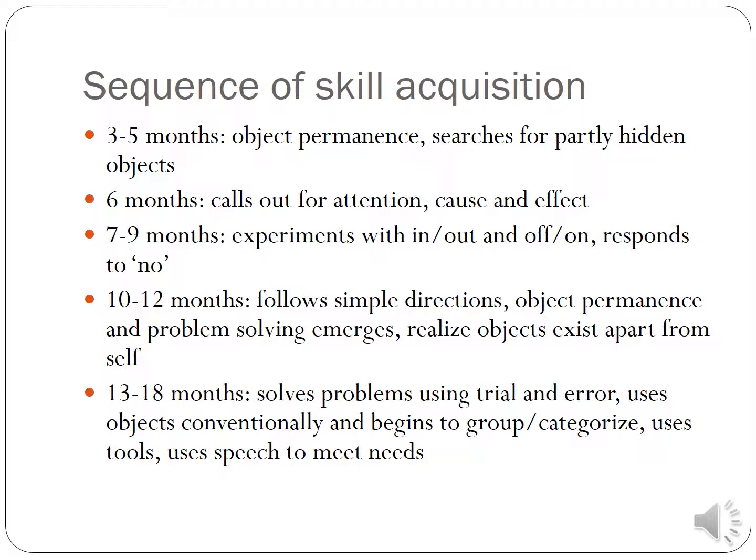By 10 to 12 months, a child is able to follow a one-step direction, a simple one-step direction. By that I mean something like take it, give me, go get, give ball, something very, very simple. They're going to start to understand.